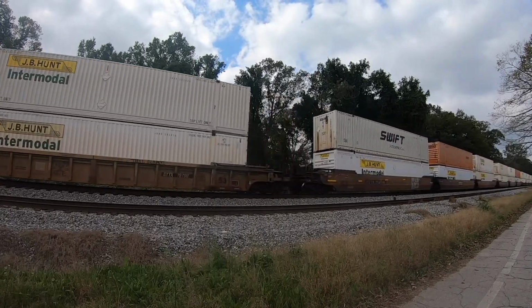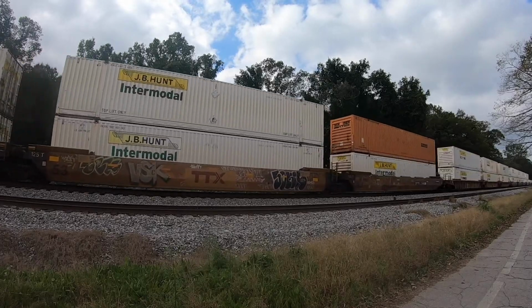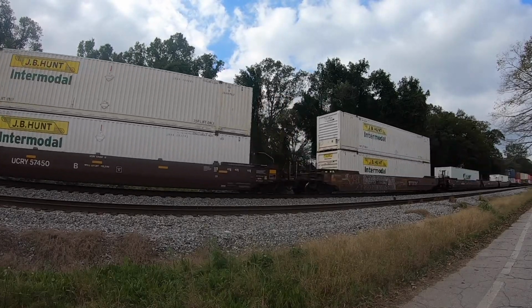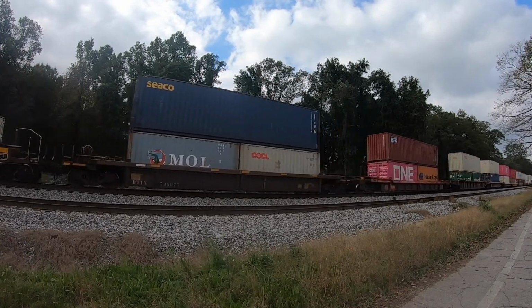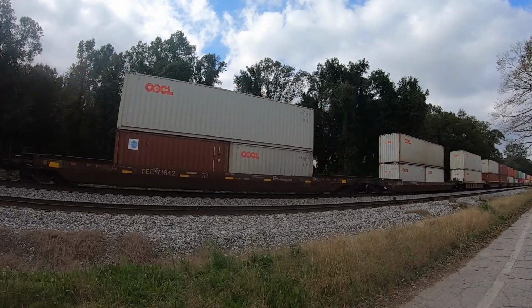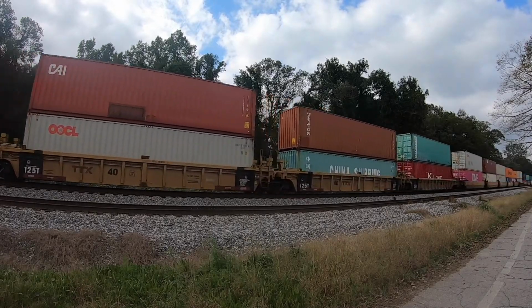Picked this one. This was taken on October 30th in Cortland, Alabama. This is a stack train that was headed from either Sheffield or Memphis over towards the Decatur or Chattanooga area, somewhere in there. Didn't ever get the exact origin destination on it. But we were going westbound on the road following the tracks, and this thing came flying by us eastbound.